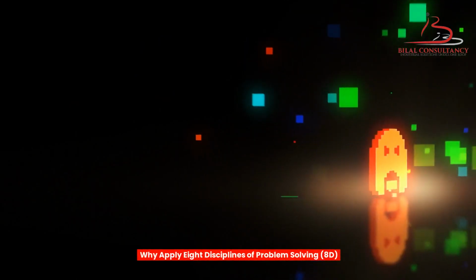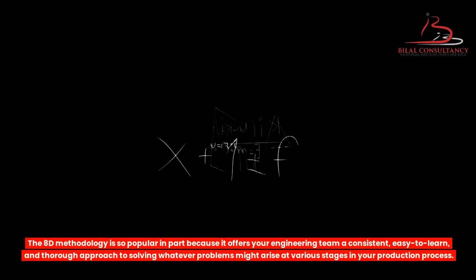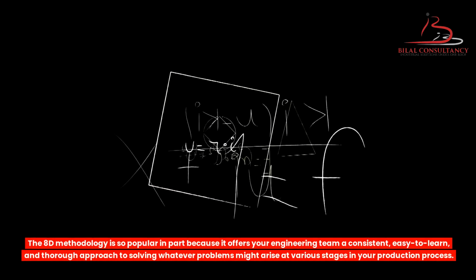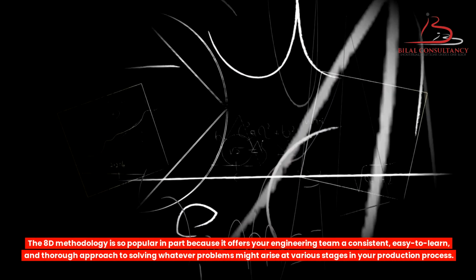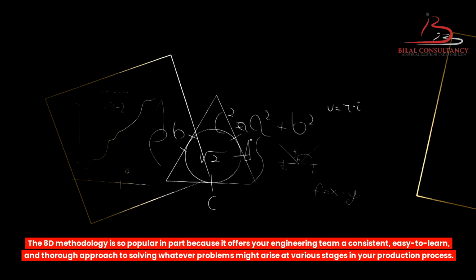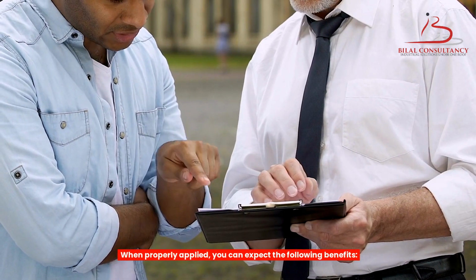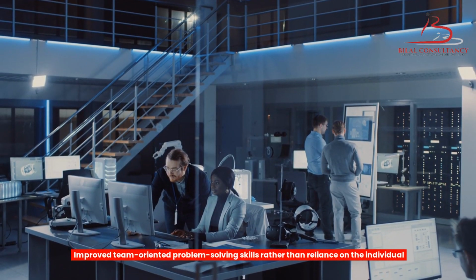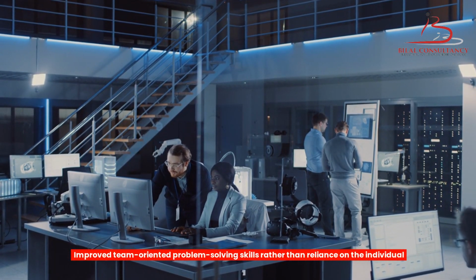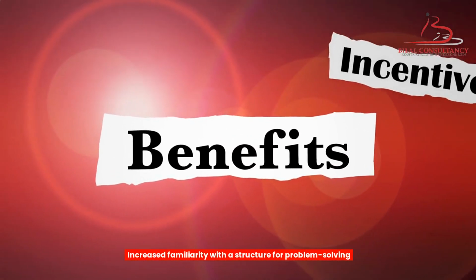Why apply 8 disciplines of problem-solving, 8D? The 8D methodology is so popular in part because it offers your engineering team a consistent, easy-to-learn, and thorough approach to solving whatever problems might arise at various stages in your production process. When properly applied, you can expect the following benefits. Improved team-oriented problem-solving skills rather than reliance on the individual. Increased familiarity with a structure for problem-solving.